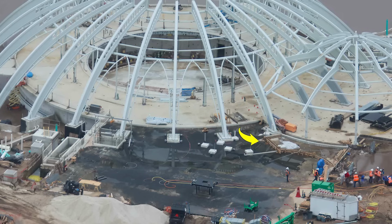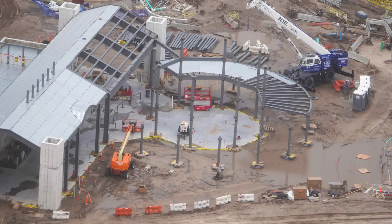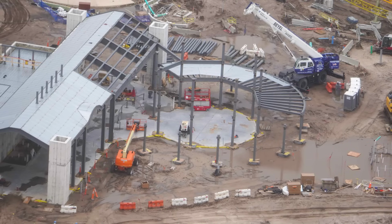You can actually see they're starting to try to pump out some of the water, so the workers there are trying to pump the water out from all the rain that happened over the weekend. You can see the lounge or bar space being worked on. You can see the roof is starting to go up really nicely, like a little overhang is starting to happen.